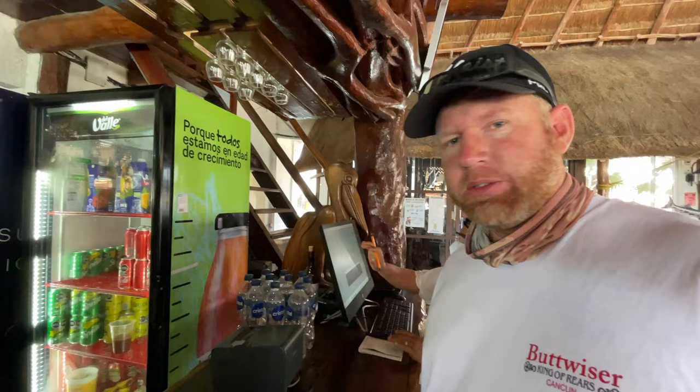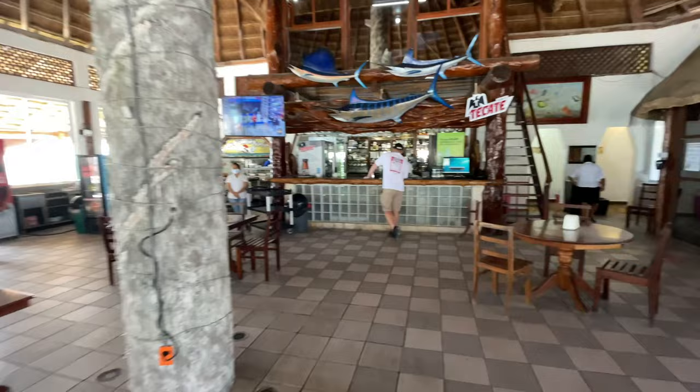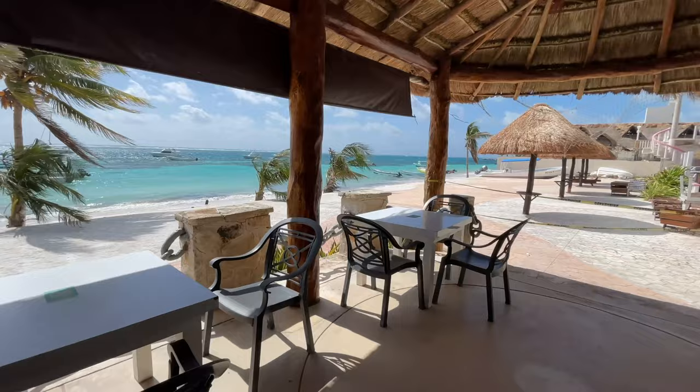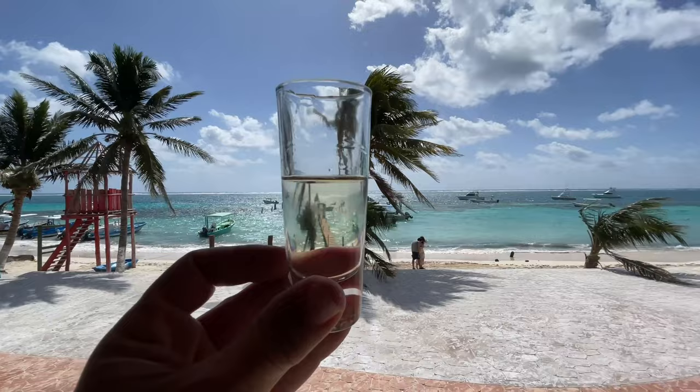We're in Puerto Morales at the Pelicans. You can see you can get all different types of tequila down here, but you get some vitamin T, which is tequila, with some vitamin C from the ocean, and some vitamin D from the sun.